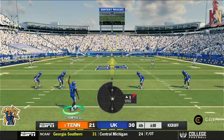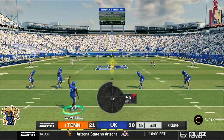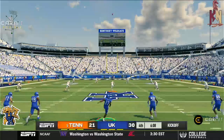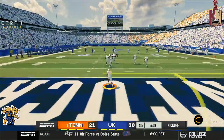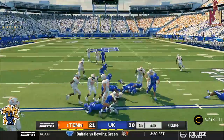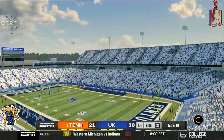Campbell has his kick team lined up, and he is set to kick this one off. Excellent kick. He's to the 10. Tackle at the 21. The finish line's in sight. Let's see who wants this one more.